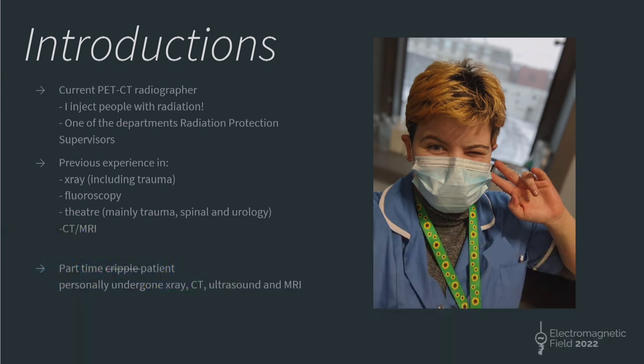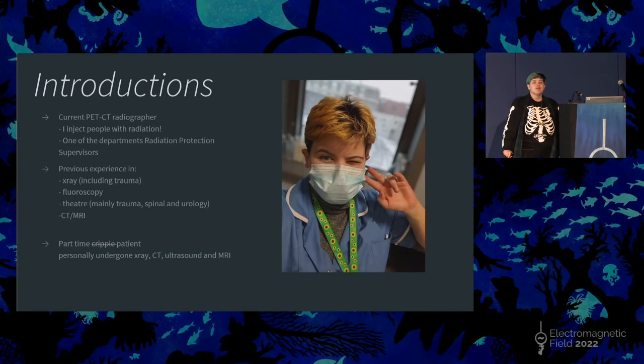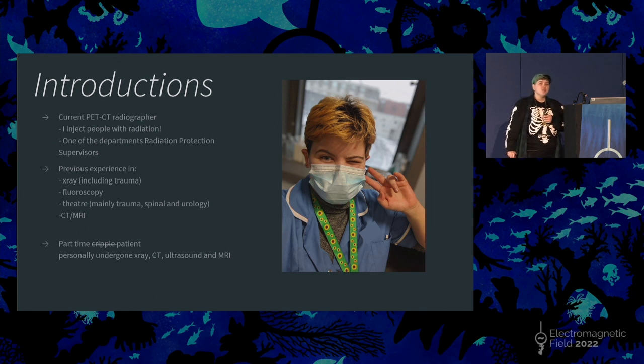I am a PET CT radiographer. That means I handle radiation. I used to be a normal plain film radiographer, which was taking the photos. Now I inject people with fluorodeoxyglucose, which is glucose with an oxygen taken away and a fluorine-18 molecule added. Fantastic. So, really easy until it goes wrong, and then it's really, really difficult, essentially.